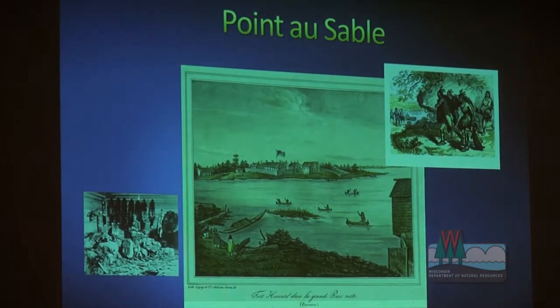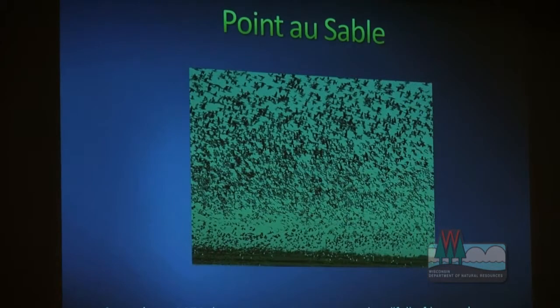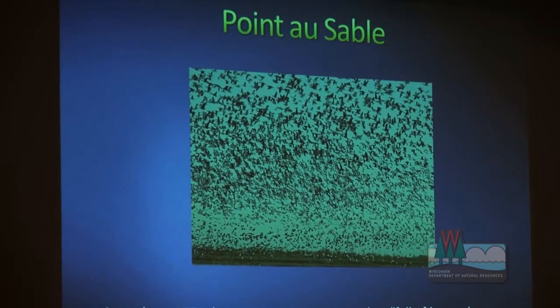So from the 1600s until the 1800s, trapping was the major enterprise of people, or Europeans anyway, in this region. And Green Bay fortuitously was an outpost, and I'm sure that Point Sable was visited by trappers and has been visited, as I mentioned, by people for centuries.